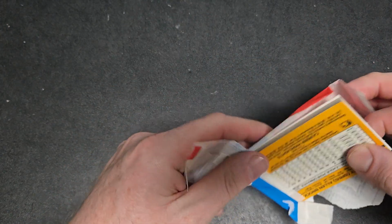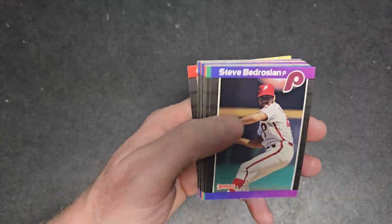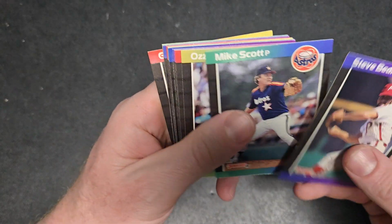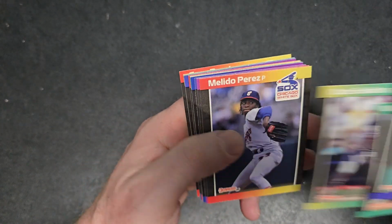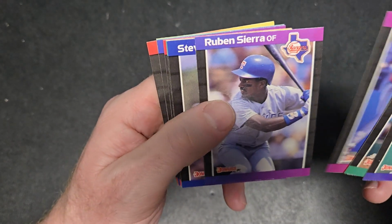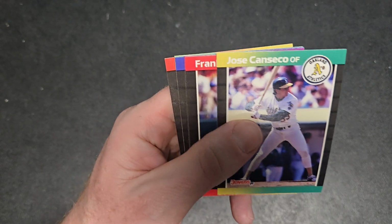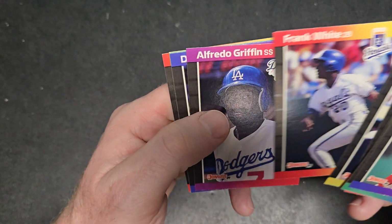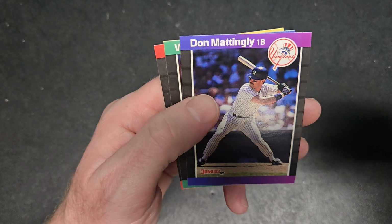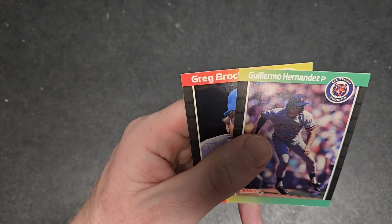Griffey in the 10, over $300. Good luck getting a 10 with the colored edges. Bedrock, Mike Scott, Ozzie Smith, Jerry Pérez, Wally Joyner, Ruben Sierra, Searcy, Rock Reigns, Jose Canseco, Frank White, Fredo Griffin, Don Mattingly, Wade Boggs, and no Griffey.